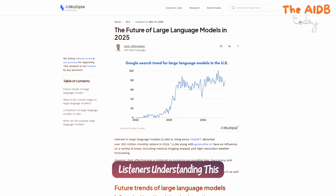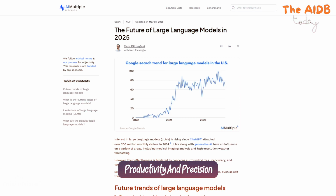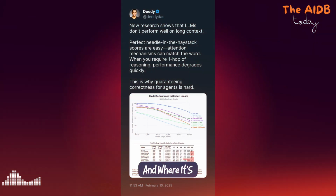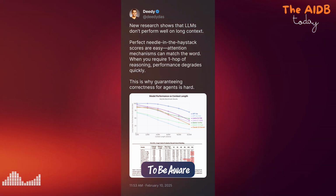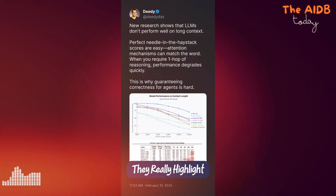Exactly. So for our listeners, understanding this debate, this tension between productivity and precision, is crucial for understanding the current state of AI and where it's headed. Totally agree. These LLMs have enormous potential to change how we work and create, but it's important to be aware of their limitations too. And those examples in the newsletter really highlight what's at stake.